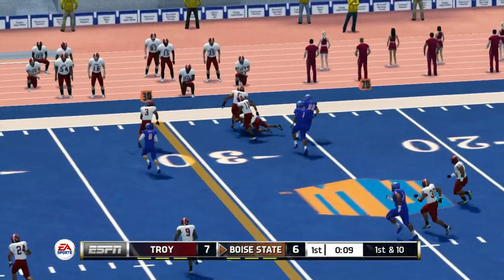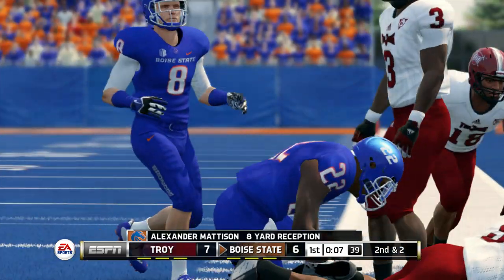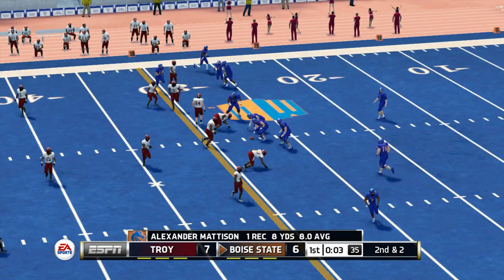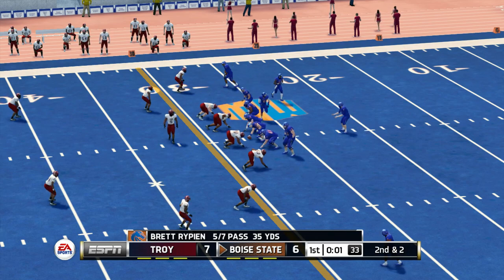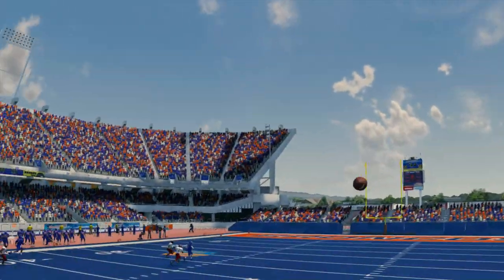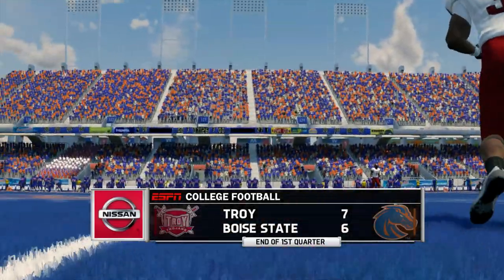It to the halfback on the screen. He's taken down around the 28-yard line. That's a gain of 4 on the play. That makes it second and 2. Mike five. So at the end of one, Troy leads it 7-6.